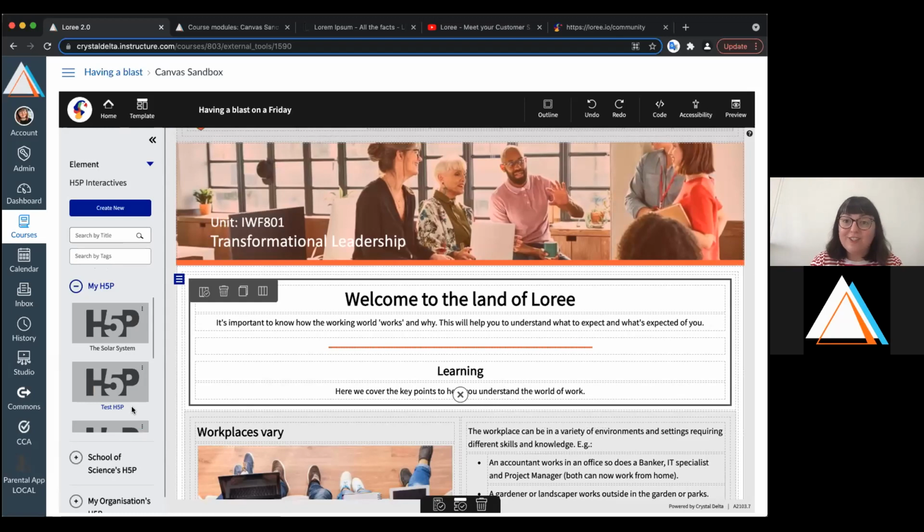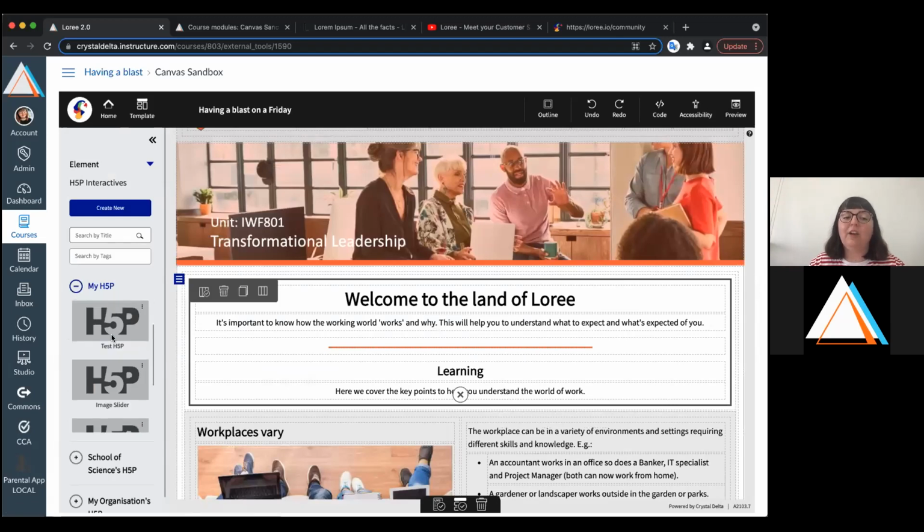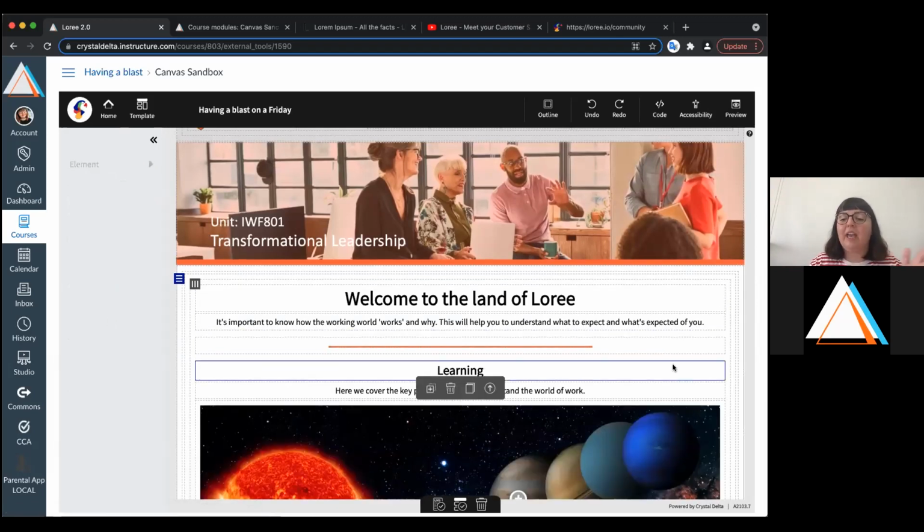You don't need to close Lorry to edit them or to create them. You don't need to leave Canvas to edit or create them. Take the embed code and then paste them in. So you can go ahead from this view, launch the H5P hub, select and create your interactives, and they will then appear for you under the My H5P interactive elements. You can then simply select them and add them wherever you like on a page.